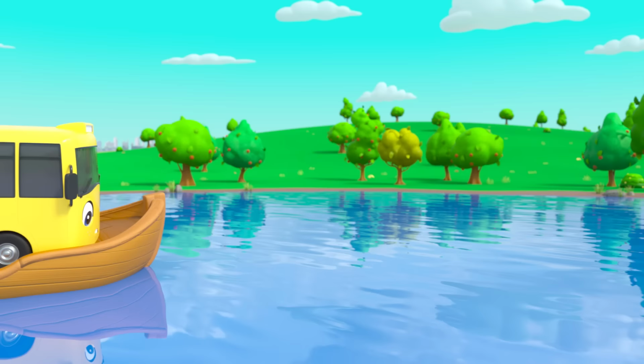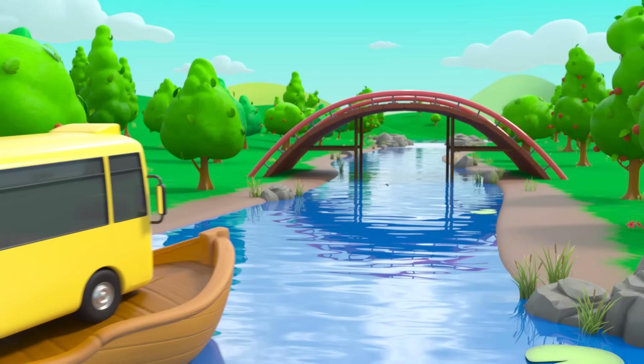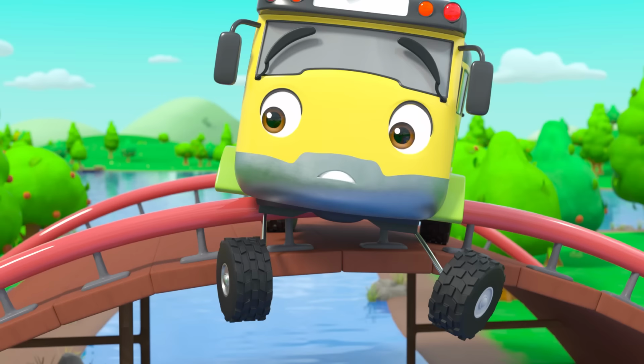Careful, Daddy Bus! What's Buster going to do? Oh, there's a bridge! Buster's grabbing on. Phew! Oh no, the pole broke off! Daddy Bus just missed him. Look out!